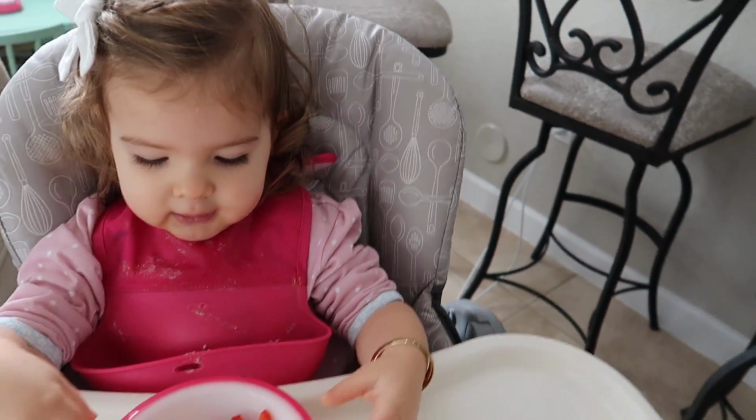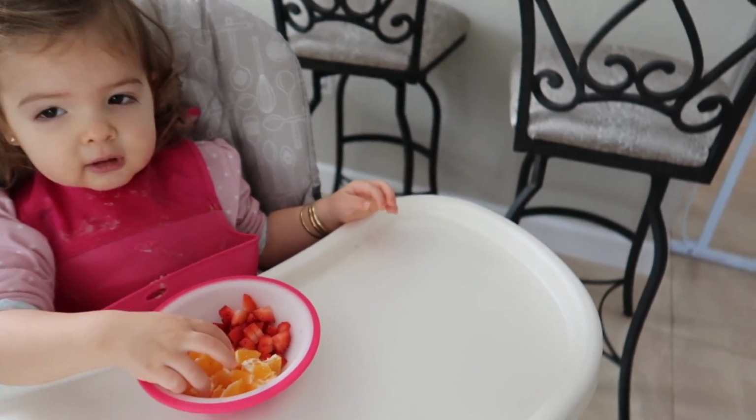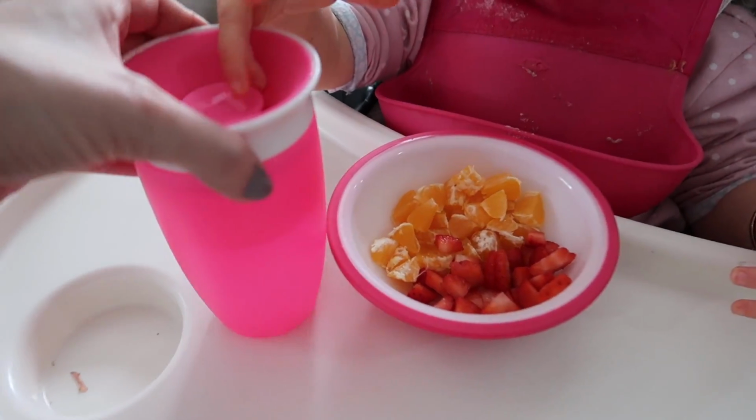What is that? Orange apple and strawberries. We tell her that those are orange apples to get her to eat them. This is Riley's water cup, by the way.